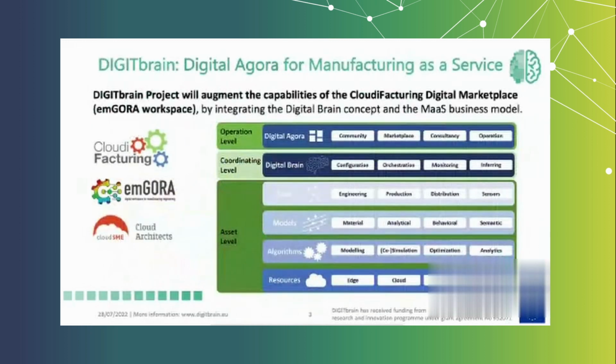Let's have a look into the concept of our Digit Brain project. Here, as you see, the Digit Brain project will augment the capabilities of the Cloudifactoring digital marketplace, which was the outcome. And it was mentioned before that the Pulsate project is using the same idea for the ecosystem called the Digital Agora. And on the Digital Agora, the Digit Brain results will be published as well, but on a different web page, let's say.